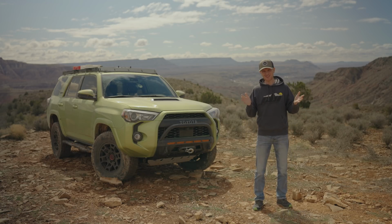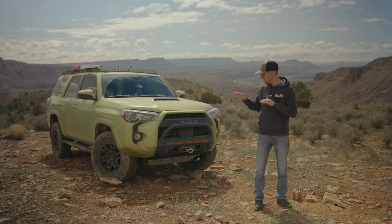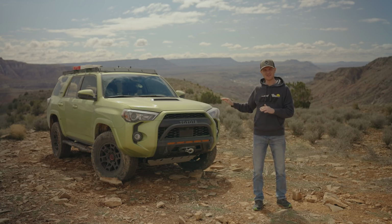Now let's talk about the ugly. The ugly depends on what kind of trail you're running, but we really noticed it coming out of Tokerville Falls on this return loop, is ground clearance. So this vehicle is factory height. We have not lifted it.